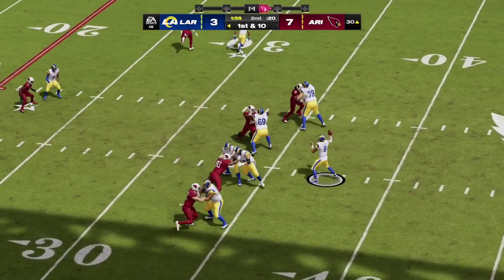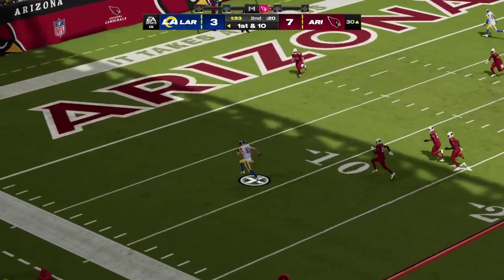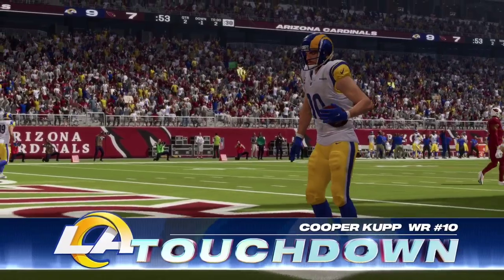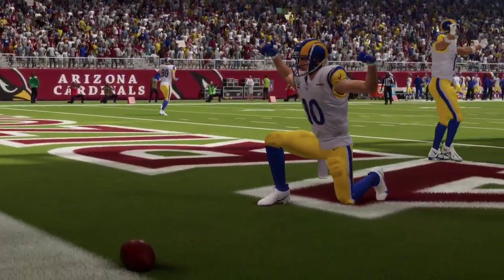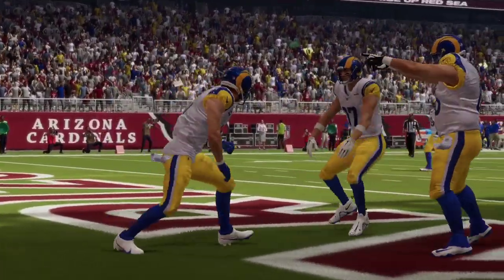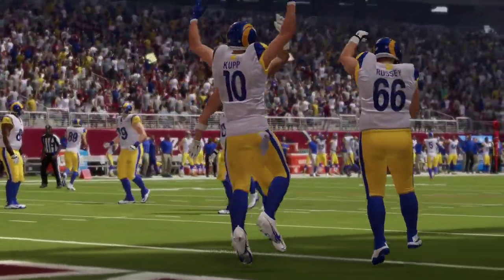Stafford. He gets this into the hands of Kupp once again. Touchdown, LA! Cooper Kupp, 30 yards. And the Rams have taken the lead.